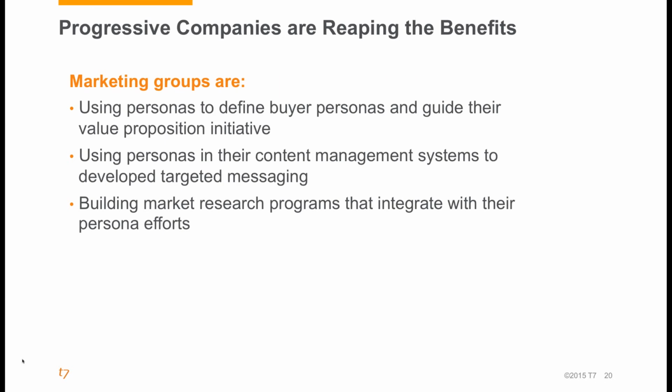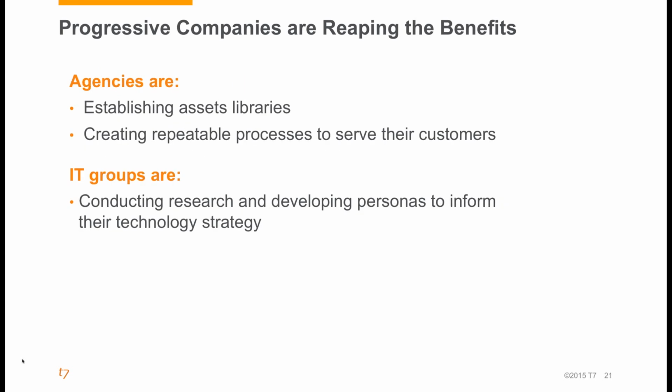Marketing groups can use personas to define their buyer personas, and that helps guide or give a focused target to their value proposition initiatives. They can also use personas in their content management systems, develop more targeted messaging, and build better market research programs integrated around their persona efforts. Agencies can build their asset libraries and then use those to support repeatable processes to serve their own customers, and IT groups conduct research and develop personas, for example, to inform their technology strategy.